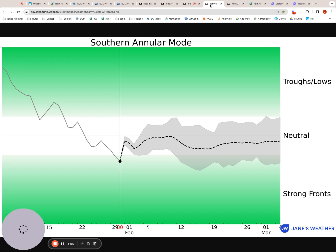Having a look at SAM, this is the one we can see here. It was since the early days of December that it had been positive, and it has only recently come out of that now. This is very important if you're living in the southeast because we've got all of that warm water over the Tasman. Whenever this goes positive, it taps into that. It overrides El Nino, and that is our source of moisture. So whenever that can run into low pressure, it produces heavy rain.